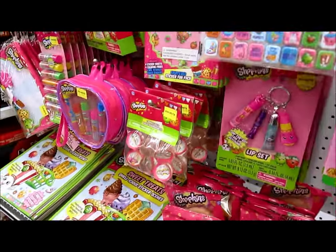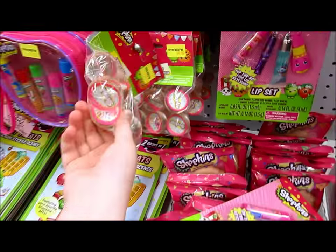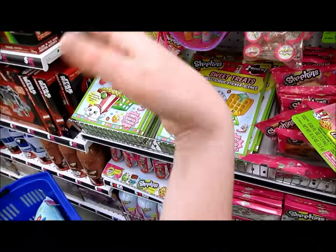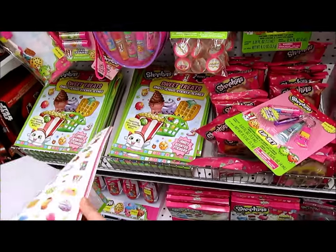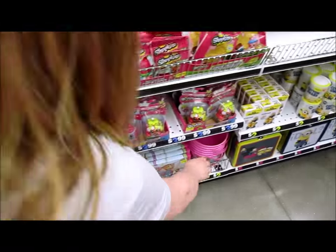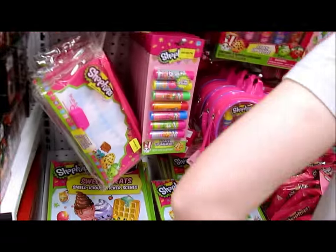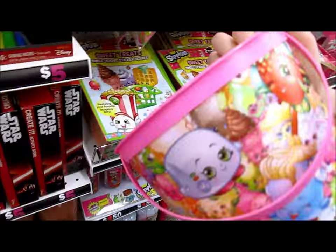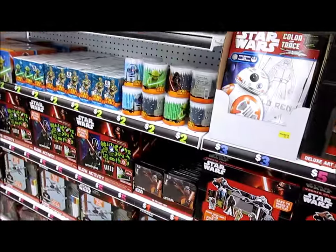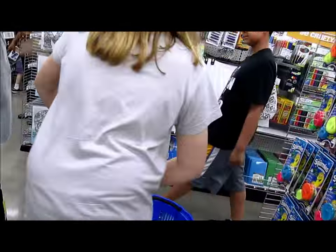And they got the sticker packs. These are bouncy balls. They are? Mm-hmm. Whoa. The little books are sticker scenes, I think? Yeah. Smellicious. I've seen this. Oh, look, there's a little basket down there. $2. Oh, get the basket because we always need storage. All right, this is great. We are the kind of people that would always need storage for Shopkins and stuff. All right. Okay. I don't think we've seen everything.